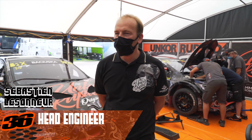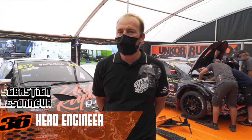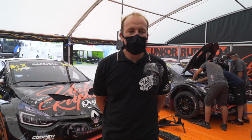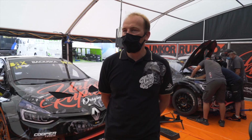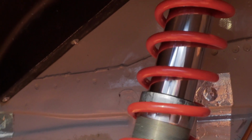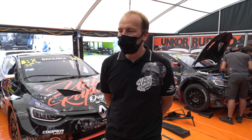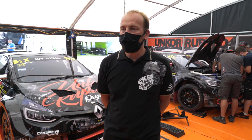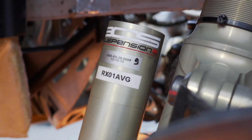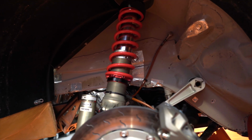So the main focus this winter has been to work on the dampers especially, to try to reduce as much as possible the weight of the car, and that's why we have put a lot of energy into working closely with a new damper manufacturer, Boss, and to develop the RX damper with them all along the winter.